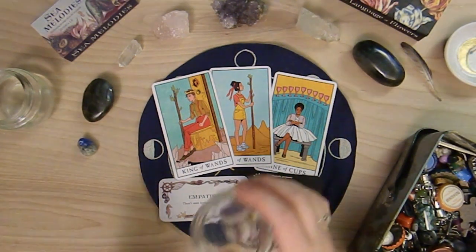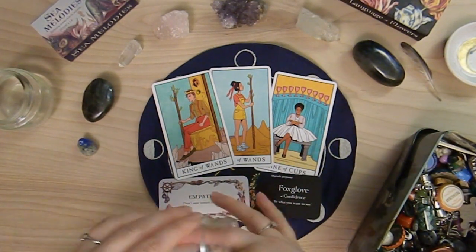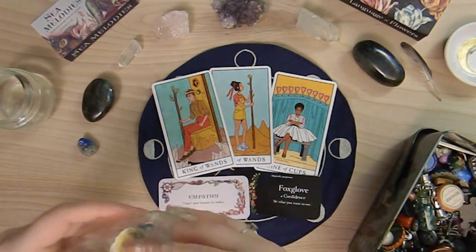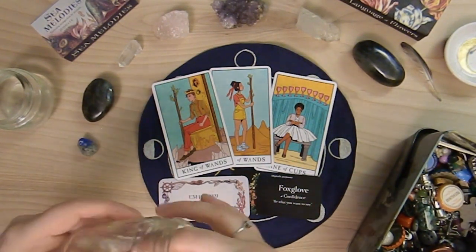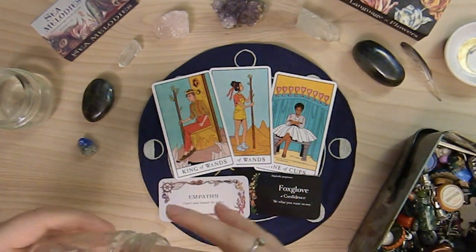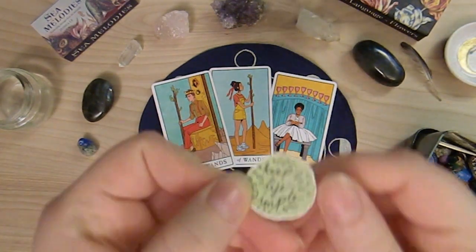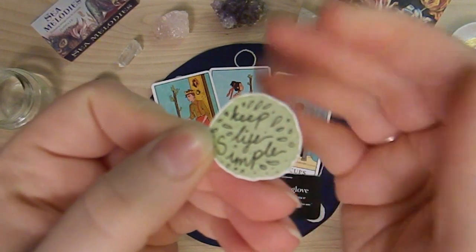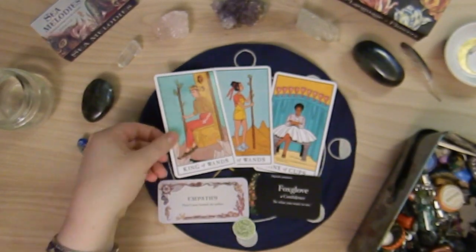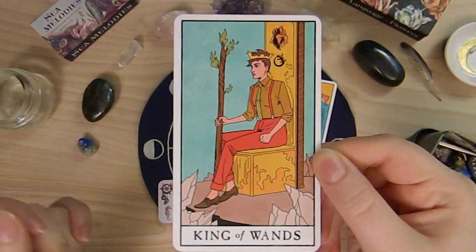And we'll go ahead and do one of these. Alright, so we're looking for group 1 with confidence, this King of Wands, Page of Wands. There's such good energy going into your week ahead. I'm very excited for you, group 1. Ooh, you got Keep Life Simple. Hope you can see that. So I'll show you a close-up of each of these while I talk, but here is the King of Wands. He's all about confidence, or she in this case.